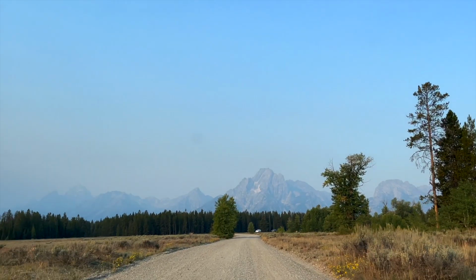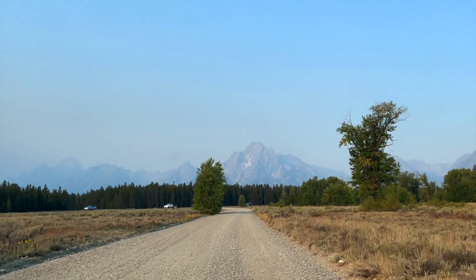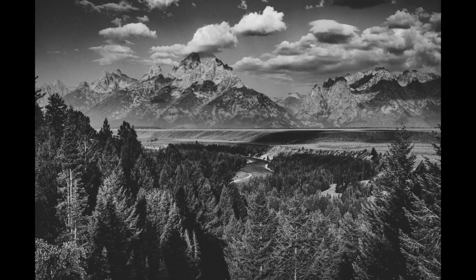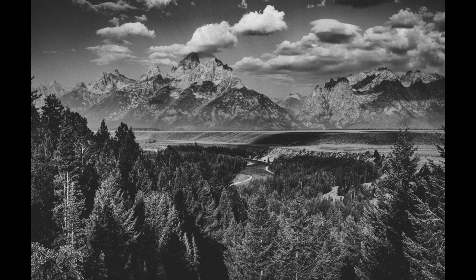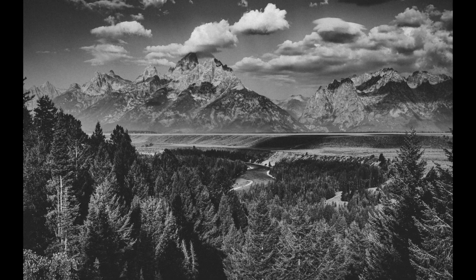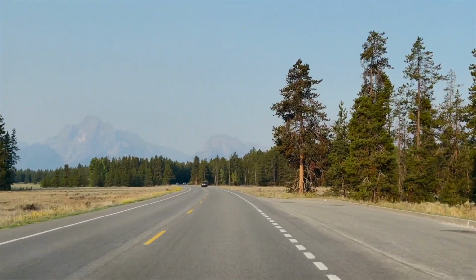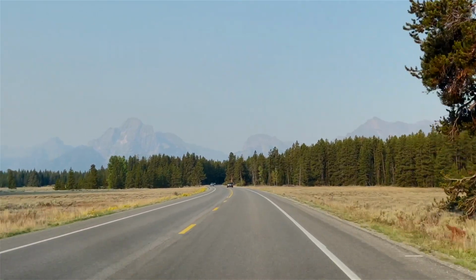Before we went back to pack up, we went out to one more place, the famous Snake River Overlook. This is the spot that Ansel Adams made famous. And with that last photo op, it was time for us to head on to our next destination.